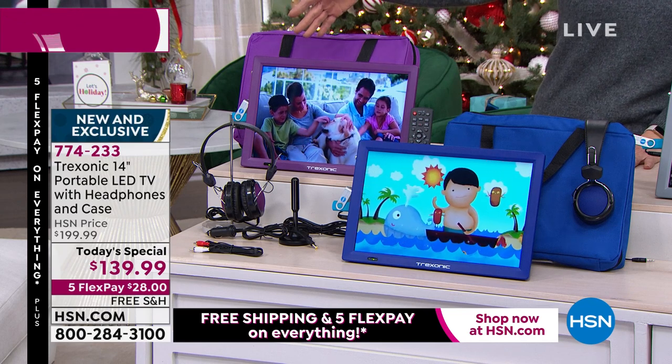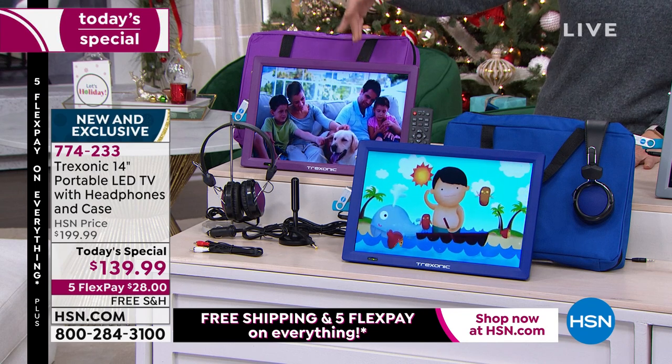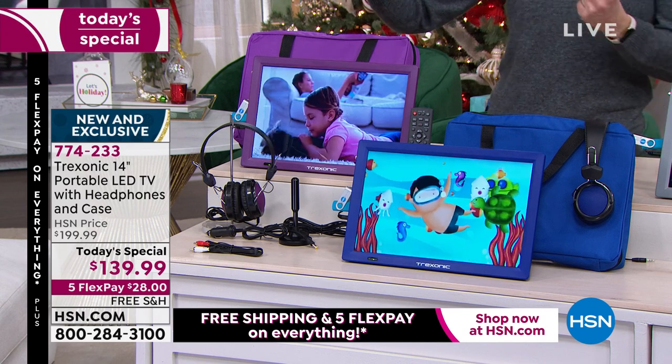I like the purple. Go big or go home. It's a bigger screen. It's a brighter screen. That purple is a really beautiful violet. You know, it's just a nice, intense purple.